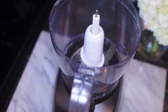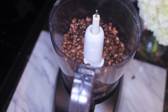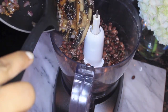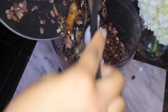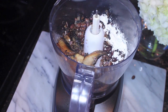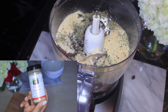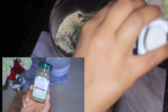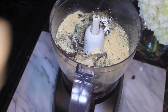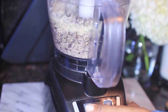And also in the food processor, you're going to add a can of rinsed black beans. Add that with the sauteed mushrooms and shallots. You also want to add some tapioca flour to bind everything together, some breadcrumbs, fresh parsley, and for seasonings I added some white pepper, sea salt, Italian seasoning, and black pepper. And you just blend everything together in your food processor.